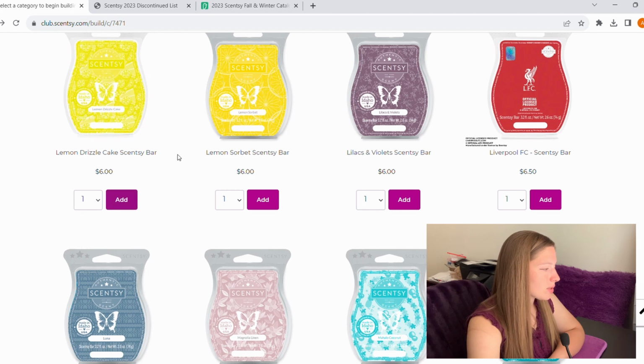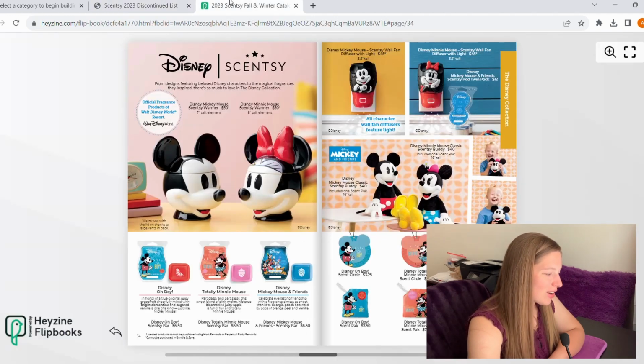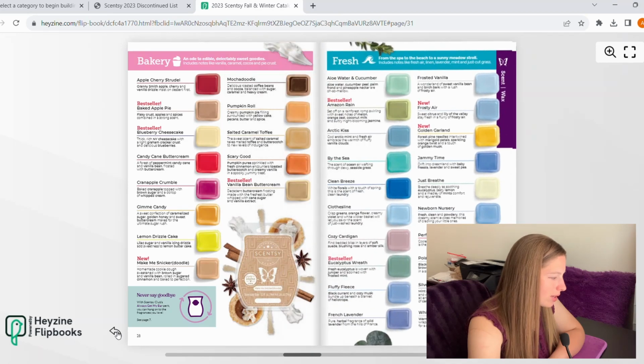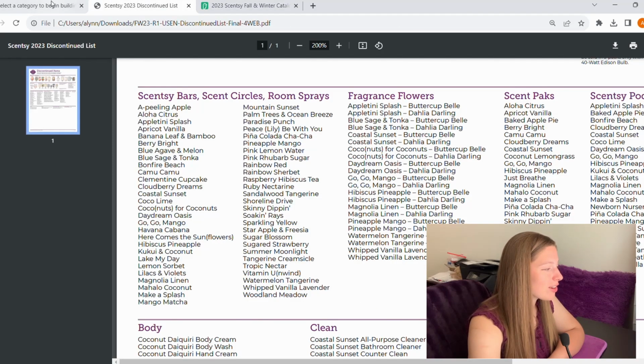All right, lemon drizzle cake and lemon sorbet. Yeah, I want both of those. Are they definitely leaving? Lemon drizzle cake is going to stay? What? Hold up. Oh, I gotta see it for myself. Lemon drizzle cake. That's a bakery. It's staying. Okay, get off of that.